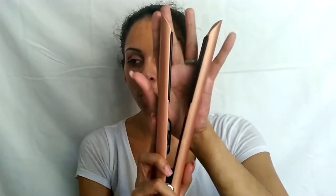One thing I do also want to mention is that this isn't a regular ceramic flat iron. This is how it looks. Of course it looks regular, but it's actually made with tourmaline plates. And tourmaline is actually a receptive stone that brings healing powers to the person who owns it or uses it.